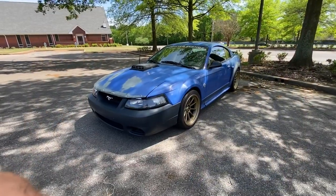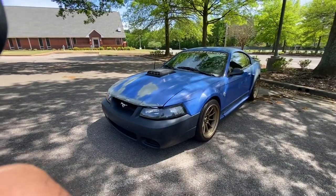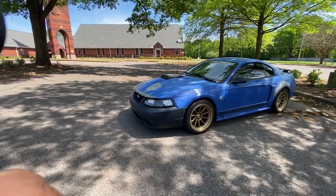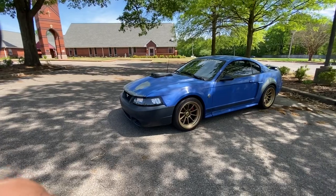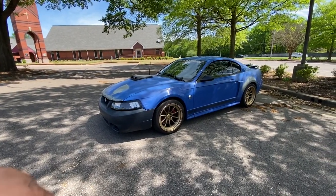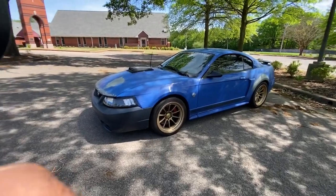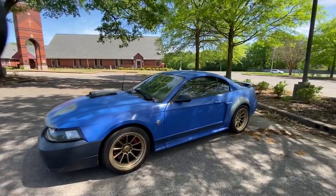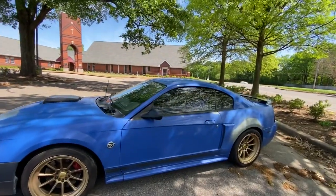Alright, starting with exterior mods. I haven't done really too much on the exterior. Obviously that's what needs the main attention. I put wheels on. I love these wheels. I'm gonna keep these wheels, though I'm probably gonna get another set. I've added a 03 to 04 Terminator bumper, and that's about it with the exterior, you guys.